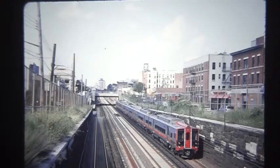This is from 175th Street, looking north, northbound New Haven local, going to Stamford. Next. That's looking south from 175th Street, and that's the Cross Bronx Expressway up above. Next.